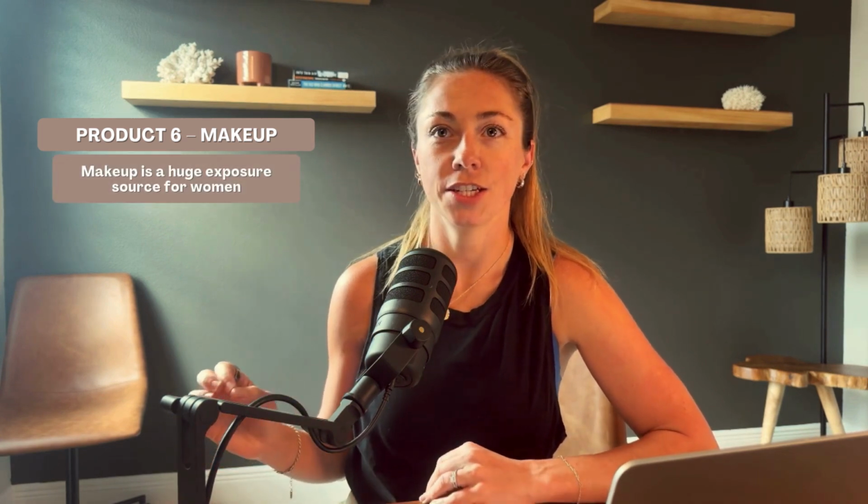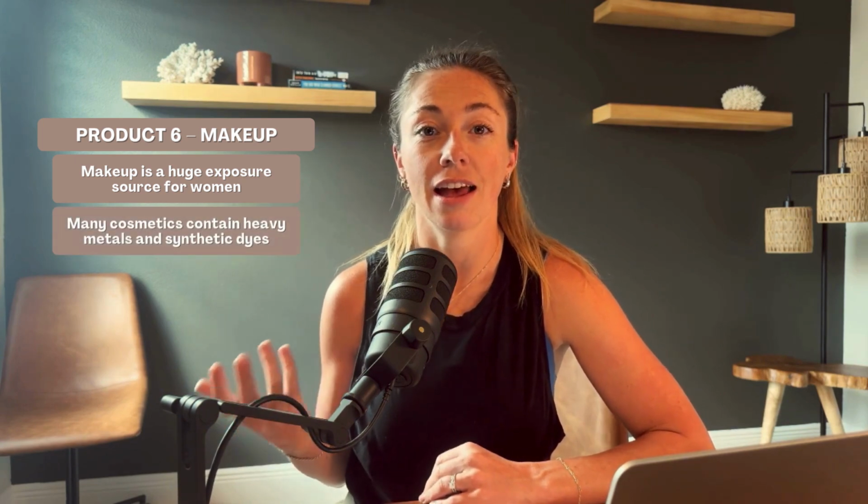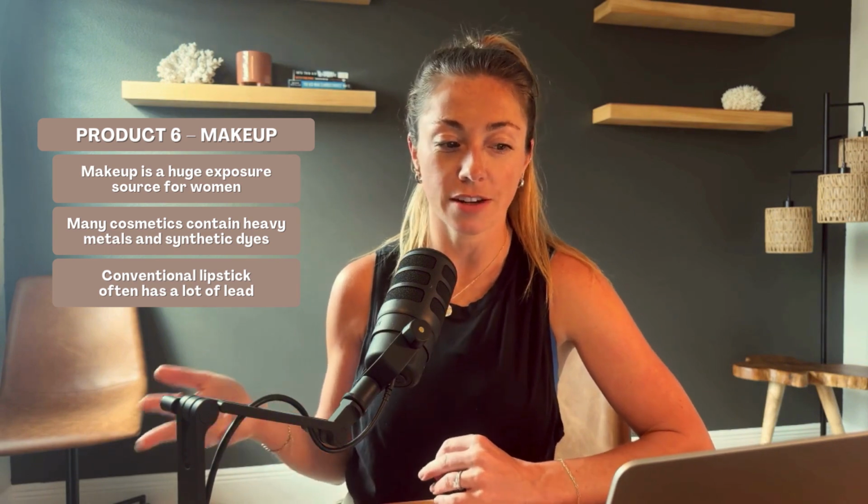Now, number 6 is going to be makeup. This is one of the biggest ones, I think, that women need to look into, especially if you wear a lot of makeup. Many makeup and cosmetic products are going to contain heavy metals. They're going to contain synthetic dyes. Lipstick actually has a ton of lead in it if you use regular conventional lipstick. So what I suggest switching to is a company called CRUNCHI.